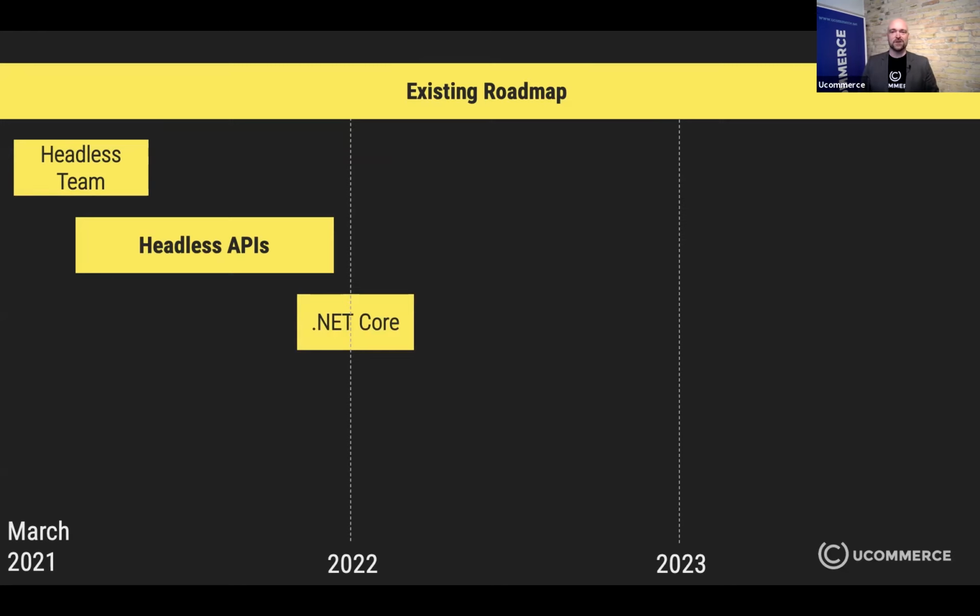Sitefinity is going to .NET Core with SDKs. The same thing is true for Sitecore. For us, it means the entire Ucommerce engine will turn into a .NET Core product. There will be no native .NET, no old .NET anywhere, no 4.7 compatibility or anything like that. .NET Core, that's it.